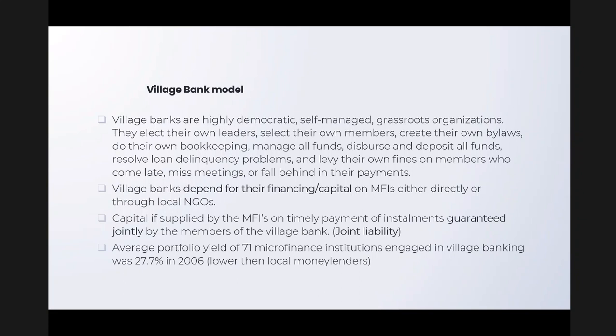Traditionally, when a person is in an emergency situation, because of a marriage or some disease or health reasons, he approaches the local money lender. The local money lender charges a lot, maybe 10% per month, which translates to roughly 120%, or more than that because of compounding. In some cases the interest is charged on a weekly basis. Imagine the high rate of interest charged by local money lenders. So in comparison to local money lenders, this 27.7% is lower.